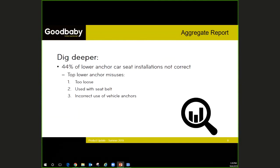Again, I expected that number 3 to be up a little bit higher. And in this case, across all of the brands, it wasn't the lower anchor and seatbelt together that was the number 1, but just that loose installation being the overwhelming number 1 here. So it gives us something that we can take back to the team, we can discuss as a group, and we can see where we can make some updates and where we can help improve that user experience.